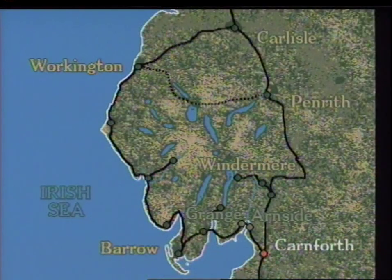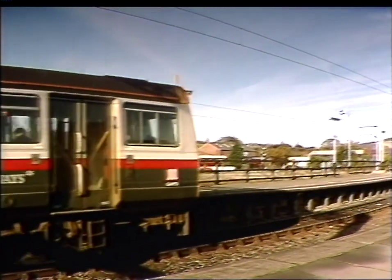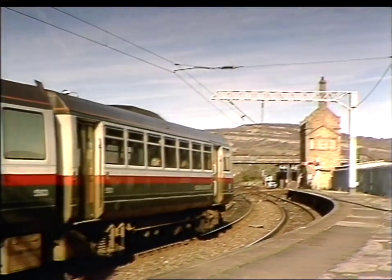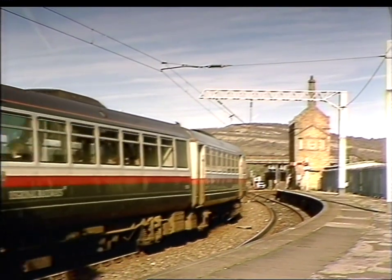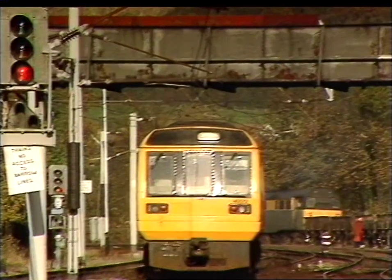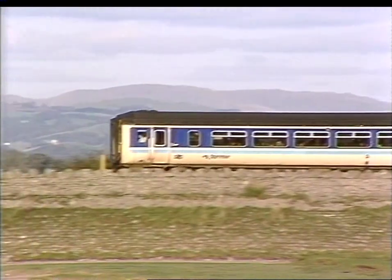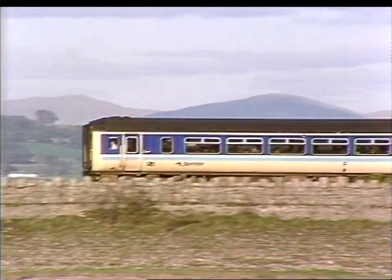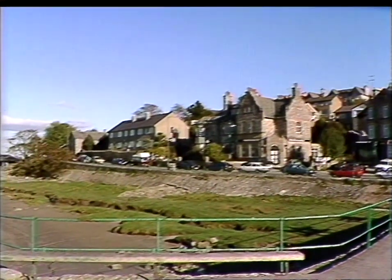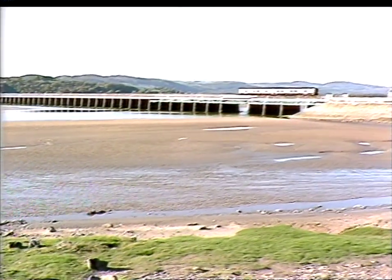At Carnforth, we depart for Arnside and Grange on the Cumbrian coastline. The line was built in installments by several different railway companies. The impressive viaduct over the Kent at Arnside was built by James Brownlees, the chief engineer of the Alverston and Lancaster Railway.